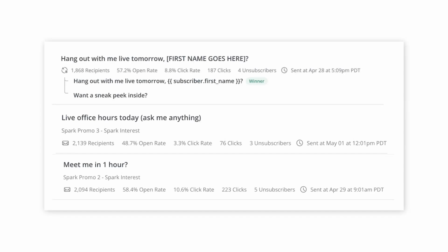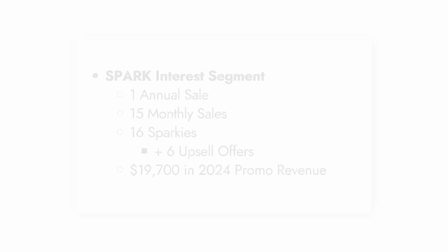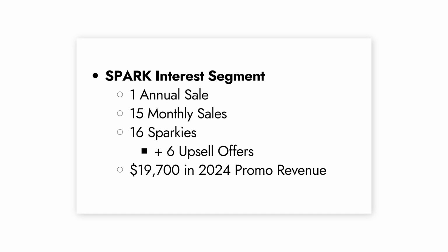And you can see that these emails had great engagement with 48 to 58% open rates, 10% click-through rates, which are awesome. And you can see that we actually split tested that top email, with a clear winner with that first subject line. Anyway, all of this extra love paid off because we ended up getting 16 sales, 6 upsells, and making almost $20,000 in extra revenue from this segment after these live events. And all just because we gave this small group of people some extra attention.